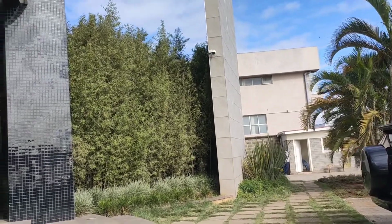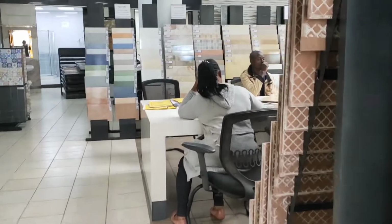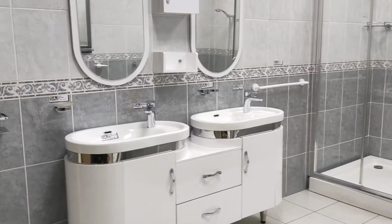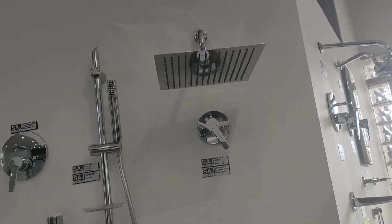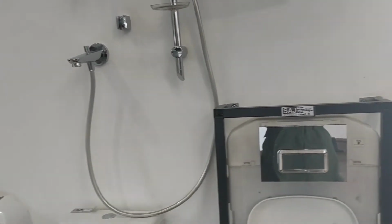I love these bamboo plants, I must get them for my terrace. This is a his and her sink, but I'm not getting this for my master bathroom, but it's the same concept as what I need for my master. Wow, look at this stuff here.